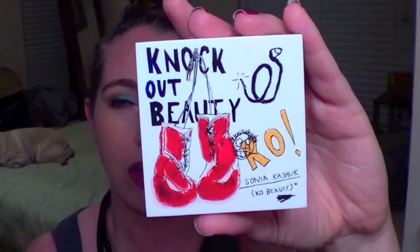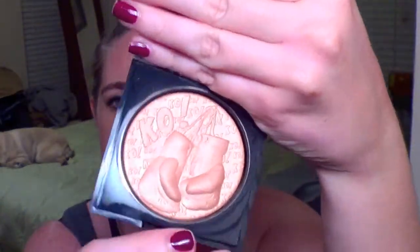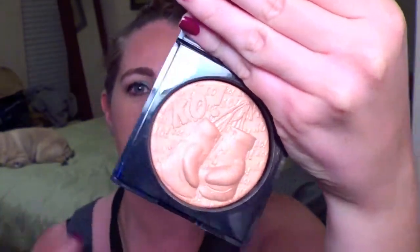Now, you guys know that I do like to work out. I actually like to box. So when I saw the packaging, I was like, oh, Knockout boxing gloves, this has got to be for me. It just leaves so much to be desired. And you guys, the packaging is so good. In the mirror, it actually says, "You are beautiful." So I love that. That's really cute. And then look at the imprint. It has the KO Knockout with the gloves. It's absolutely gorgeous, and it looks gorgeous in the pan. It actually looks like a really nice satin.